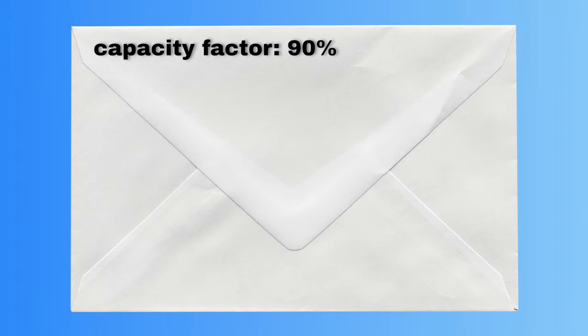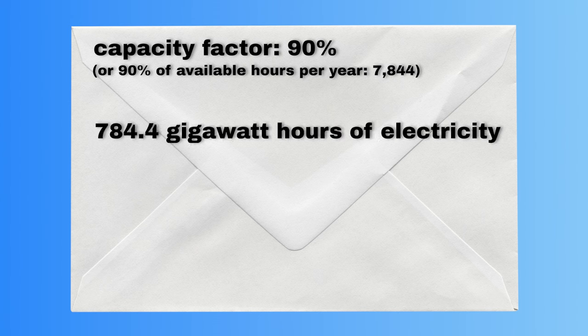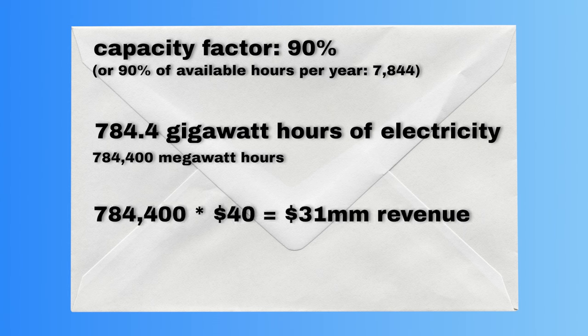Let's do a little bit of back of the envelope math around that. So let's start by assuming a capacity factor of 90%, which is actually slightly lower than what we see in the US today, which means that the plants would run 90% of available hours in a year, or 7,844 hours. That's 784.4 gigawatt hours of electricity, or converting that to megawatts, 784,400 megawatt hours. At a rough wholesale electricity price estimate of $40 a megawatt hour, you're looking at $31 million in revenue from the reactor each year. And these things can run for decades.